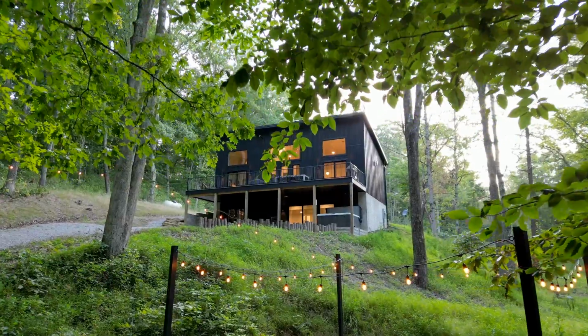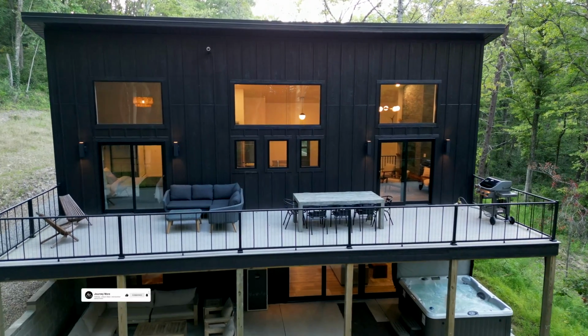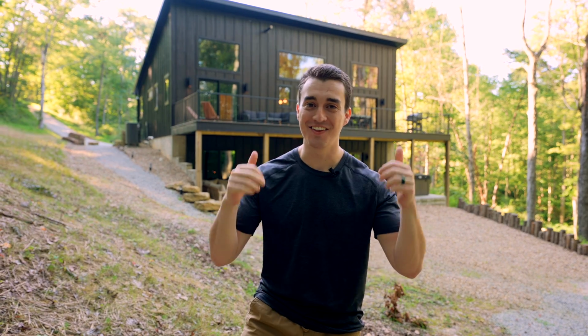This is Ravenhaus, a 3-bedroom luxury cabin in Hocking Hills, Ohio that is gorgeous inside and out. Let's take a full tour.